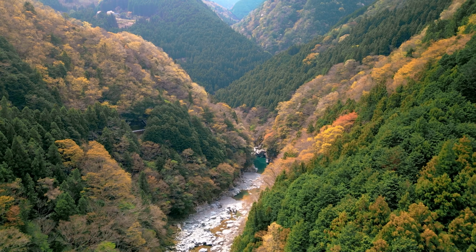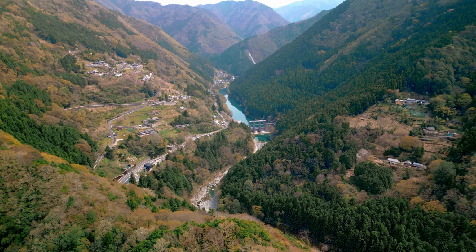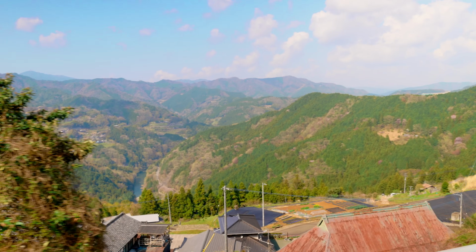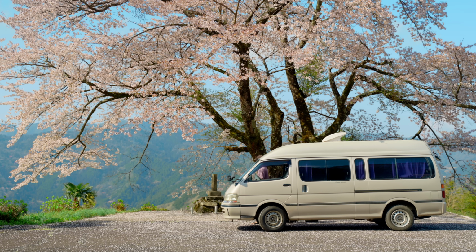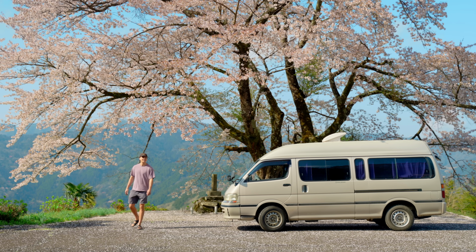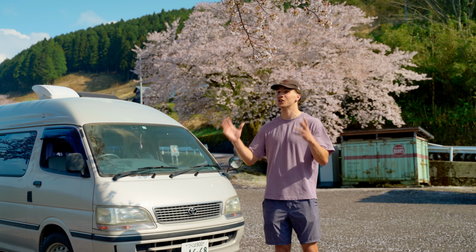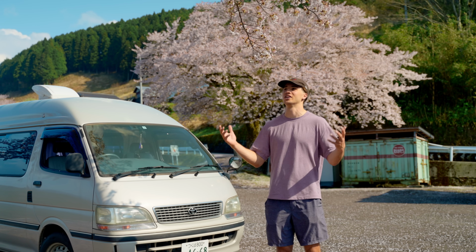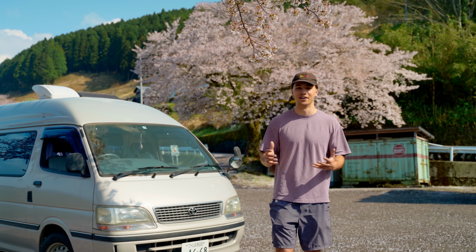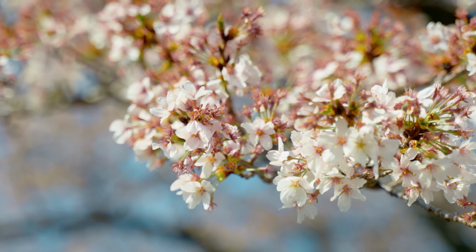After a few days in civilization, the mountains were calling me, so I headed deep into the river valleys of Tokushima. Well, I just made a random stop here because I saw this huge, gorgeous cherry tree. And I think I might stay here for the night. Like, it is so beautiful up here. Well, it's already lost like half its petals, but it's still so gorgeous.